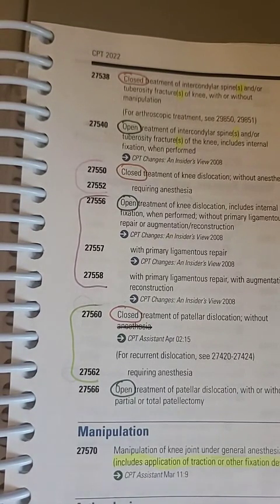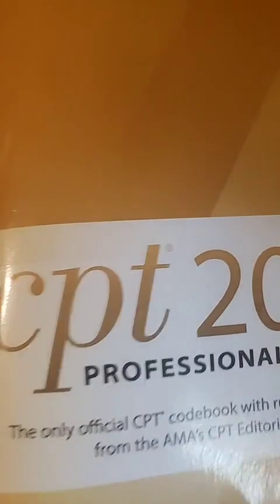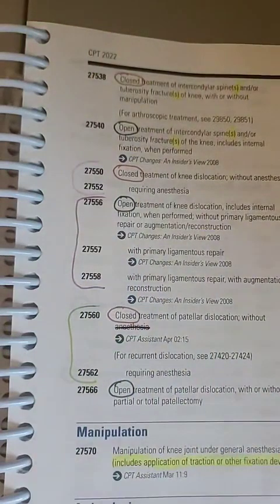Orthodoc, I am actually updating and fixing the CPT book so that people can pass their medical certification exams for coding.